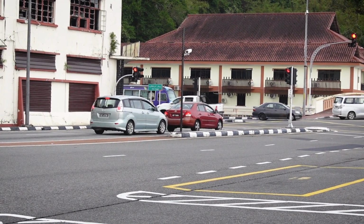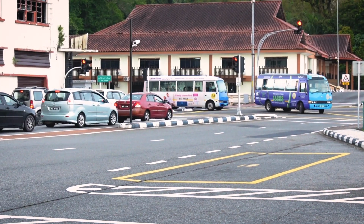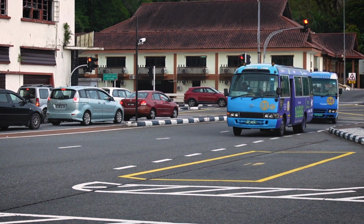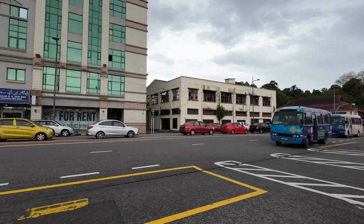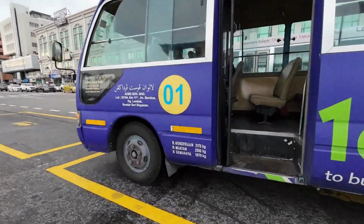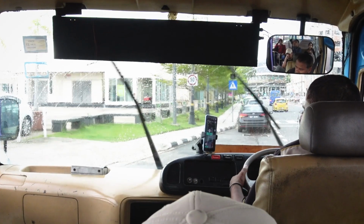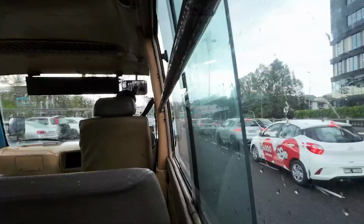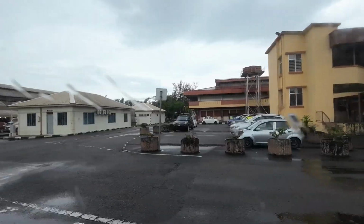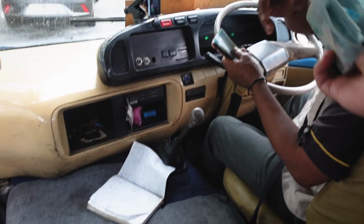I can spot our bus at the signal. Gadong. Thank you.